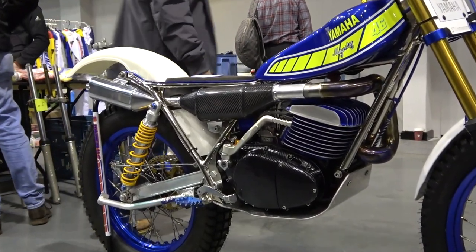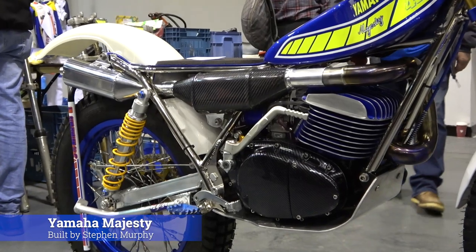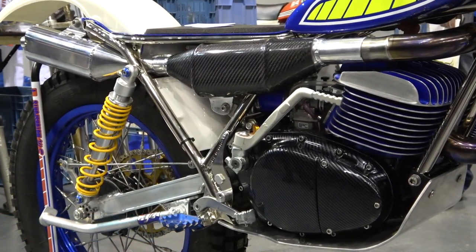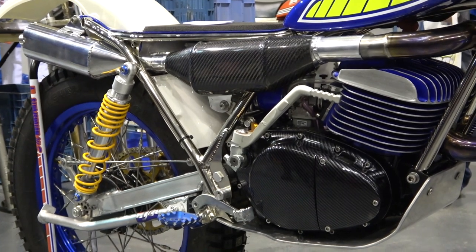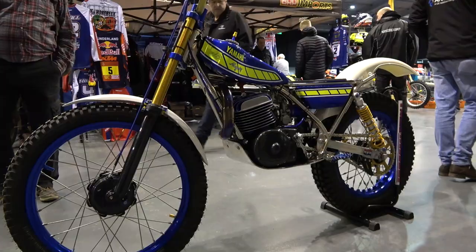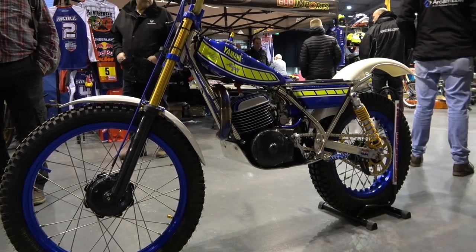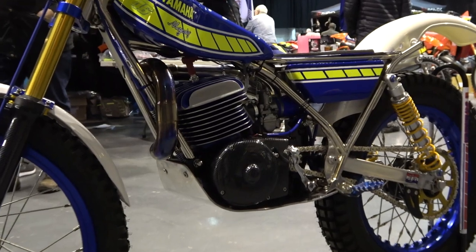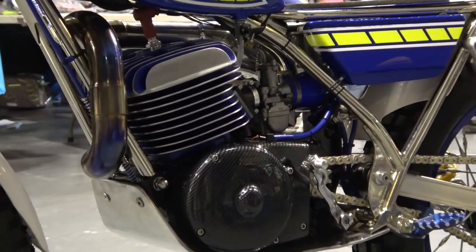Two more bikes that were attracting a lot of attention were these beautiful Yamahas built by Stephen Murphy. As well as being an excellent rider, Stephen's clearly a very talented bike builder. I've seen and ridden against many of Stephen's bikes, and I can assure you, these bikes will perform just as good as they look.